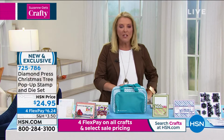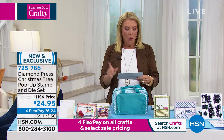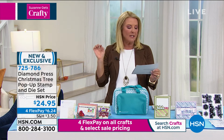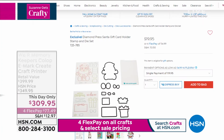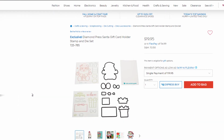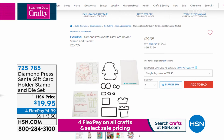And they have that pop-up fun. All right, so do me a favor, Beth. You had this on earlier today, and guys, I'm just squeezing it in. It's called Santa's Gift Card Holder Stamp and Die Set. Now, half of these are gone. Can you give us a quick peek at what this does? I got about 30 seconds, dear. The cutest thing that's ever existed? Yes, I can. It's a set of stamp and dies, just like you're used to from Diamond Press.